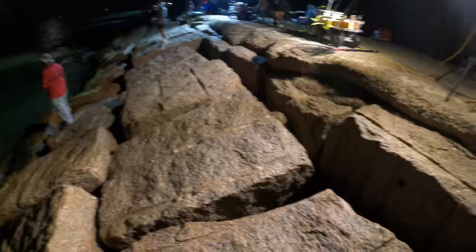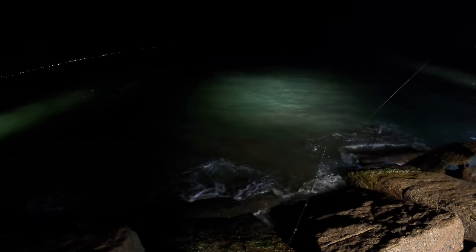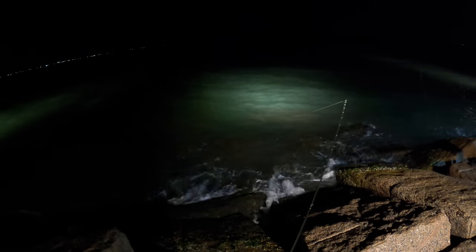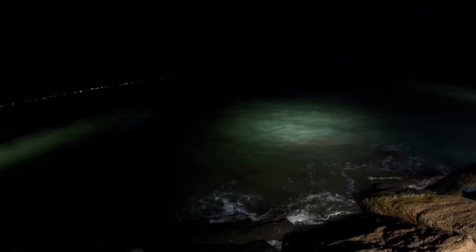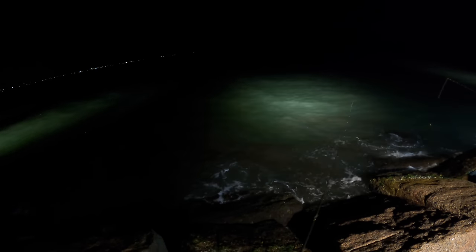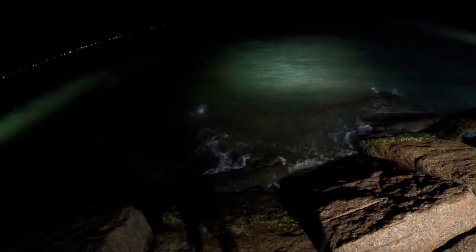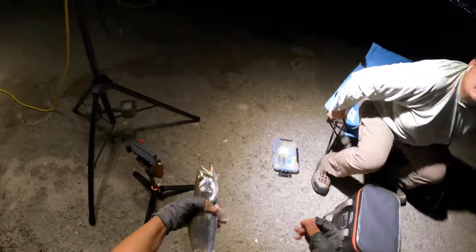I'm throwing a Zoom Fluke. There we go. Right by the rocks. Yeah, that's my sign to start fishing, baby. You wanna keep it, son? It's a keeper. Are you sure? Let's measure him. Oh, that's a keeper. He's about 17. Yeah, no, that's not a keeper. He's gonna go back. Told you. Yep, you're right.